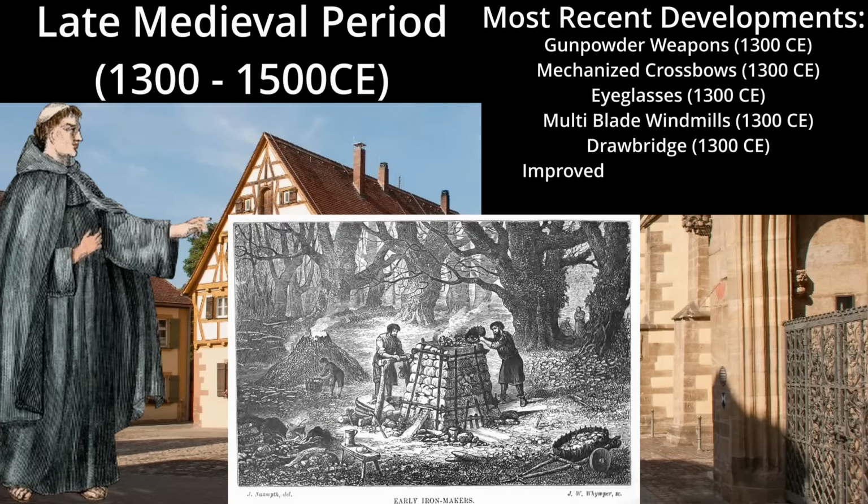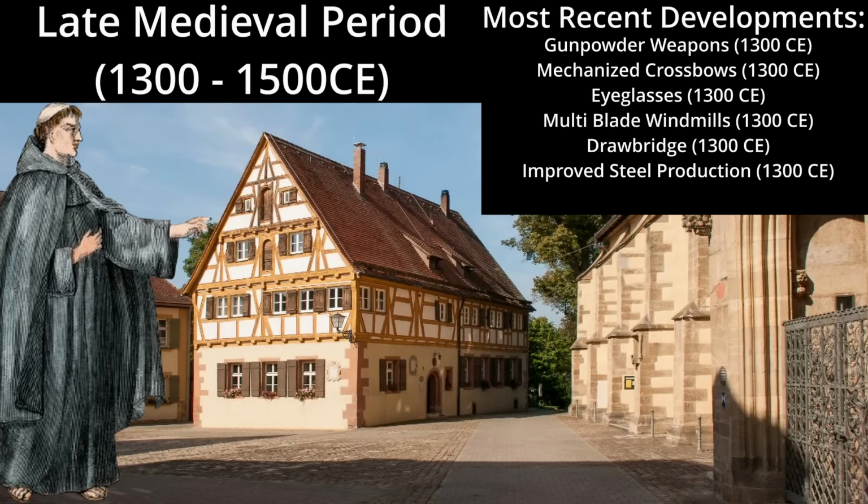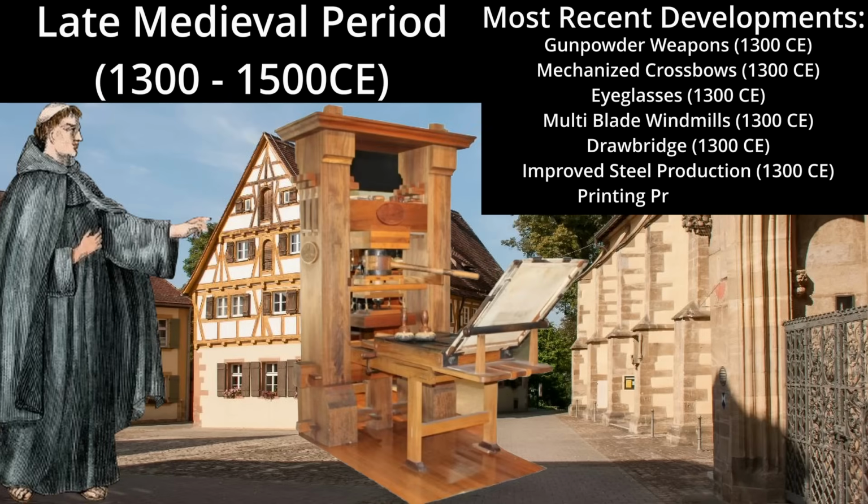Even better steel production was being developed too, with the ratio of iron to carbon becoming very precise. And now for another one of the most important technological developments in history. 1440 CE, Germany. Gutenberg invents the printing press, which, in combination with the mass production of paper from those paper mills I mentioned a while ago, lets information travel insanely fast.